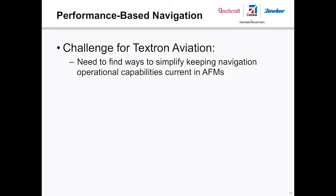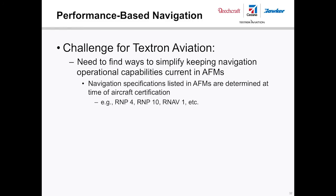The challenge for Textron Aviation is that as more and more of these types of navigation specifications, such as RNAV1 and RNP approach specifications, come into existence, the challenge for us is to keep our existing aircraft as capable as possible to fly those types of procedures. And the challenge associated with that has to do with the fact that our approved flight manuals are produced at the time of aircraft certification.